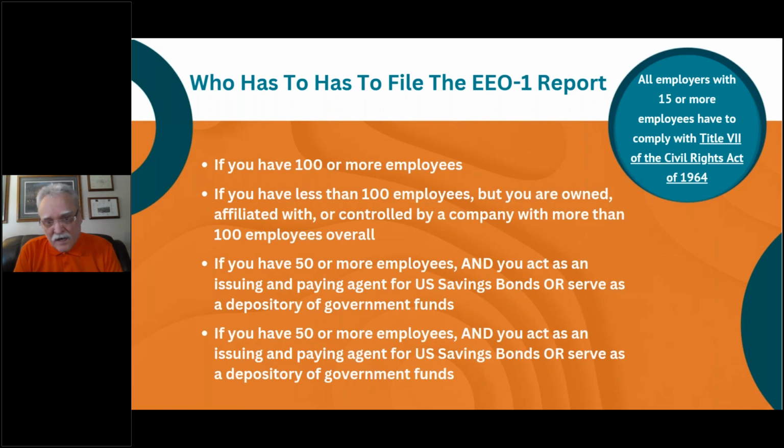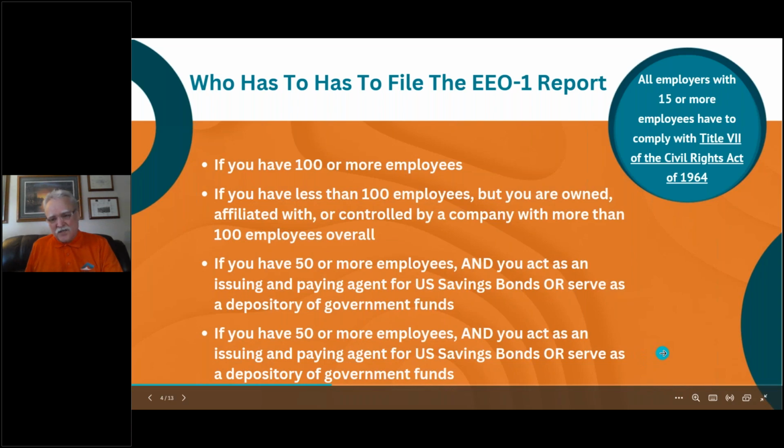So if you have less than 100 employees, but you're owned by an affiliated company with more than 100 employees, you still got to file. And then there's weird situations if you're issuing as a paying agent for U.S. savings bonds or service. I'm sure that doesn't apply to a whole lot of you. So if you meet any of those things, you do have to file. But essentially, if you have 100 employees, you do have to file this report.